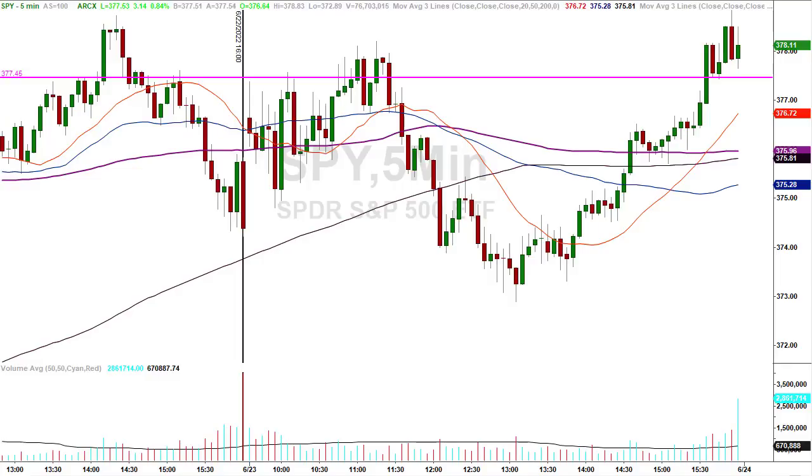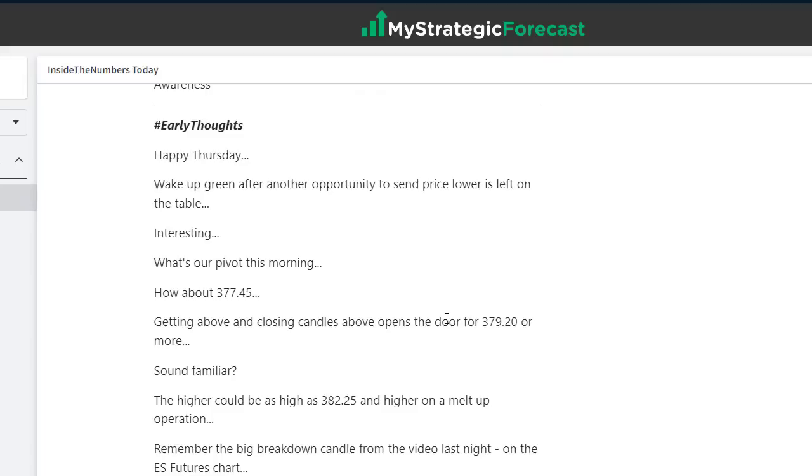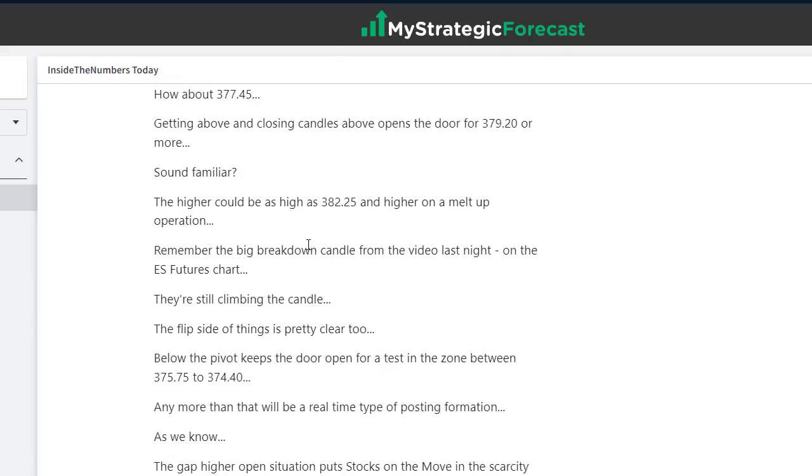Remember, 377.45 was the pivot. We had some higher numbers. We didn't need them today. We talked about some of this stuff. They're climbing the breakdown candle. The flip side of things were pretty clear too. Below the pivot keeps the door open for a test in the zone between 375.75 and 374.40. Any more than that, and we'll handle it in real time, and we did later on.